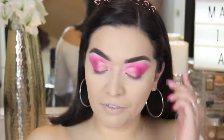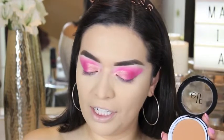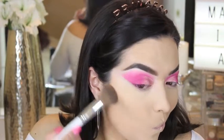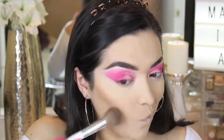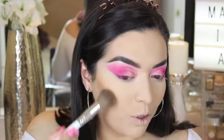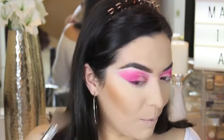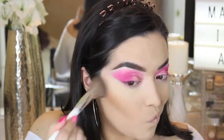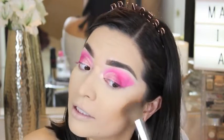Now I'm gonna bronze up the face, bring some color back into this face. This is the e.l.f. bronzer here. It is in the shade 10. I'm using this JH05 brush. It's a little bit dark, so hopefully it doesn't turn out to be too red or too yellow or too orange. Yeah, it's a little bit more on the orangey side. It reminds me of the MAC Give Me Sun, which I haven't used in years. It's blending out really, really easily here. I like it.